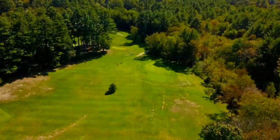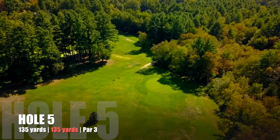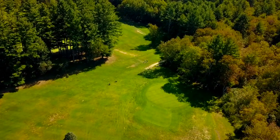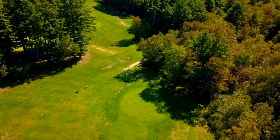Nope. Hole number five is a pretty straightforward par three, 135 yards. Anywhere around the green is going to give you a decent chance to get up and down. You just don't want to miss to the right or long here.